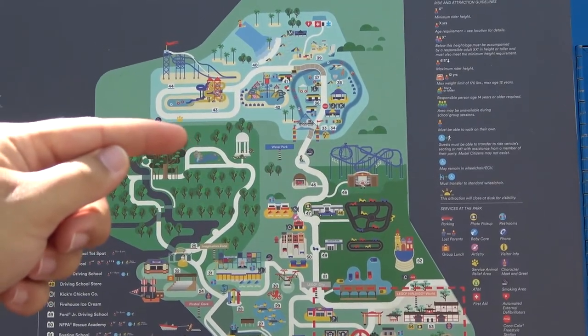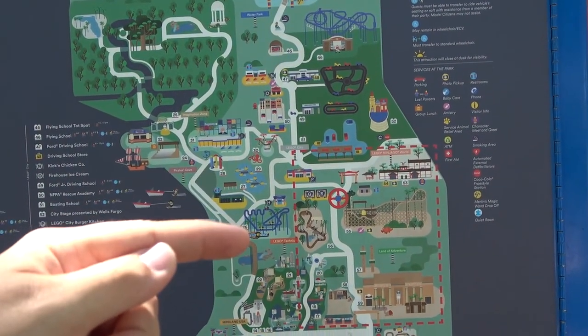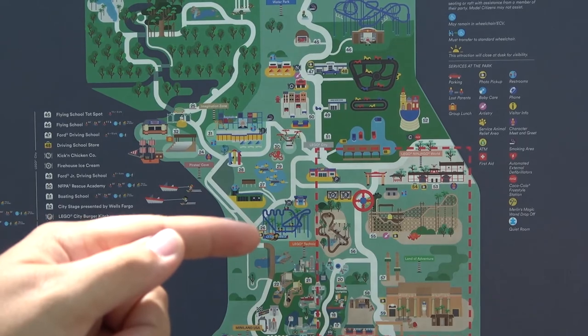We won't go in there. It's an extra admission ticket to go in there. But we're going to circle around back down, and I'll show you guys the little Technicoaster, which is now the Great Lego Race VR Coaster, which is cool. We'll talk about that a little bit.